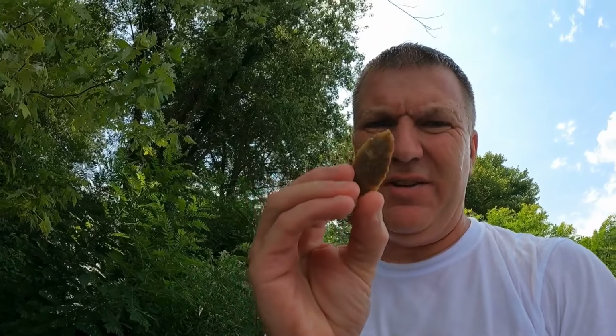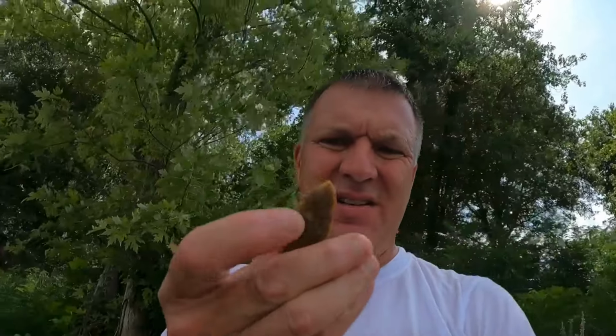It's an Ohio lancelet. This is a paleo transitional period, probably 10,500 BC to around maybe 9,000 BC. These were made. We're going with 10,500 BC. Very cool piece. Very nice. That is very nice.